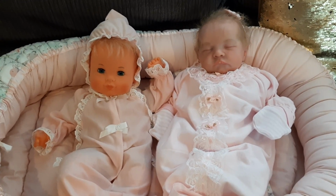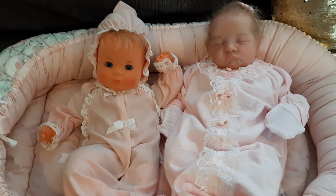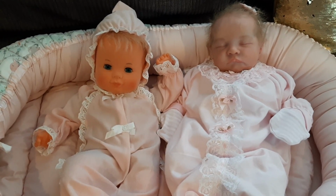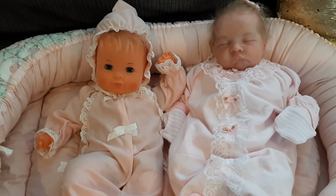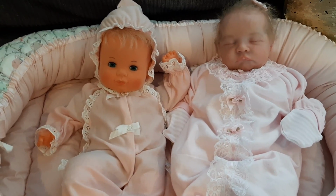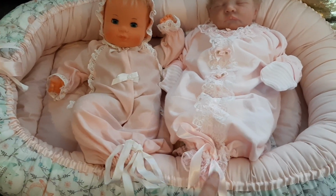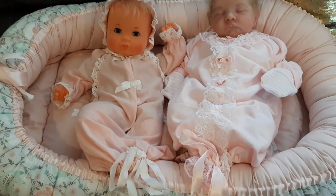So I just wanted to talk firstly about the baby on the left, as you can see. This baby is very special to me because she was called Baby Dreams, and she was made by the Ideal Toy Company back in, I think, 1970. And when I was 8 years old, I had a sleepover at one of my friends' houses, and she had this doll. And note the little outfits that are similar. I'll talk to that a bit later.